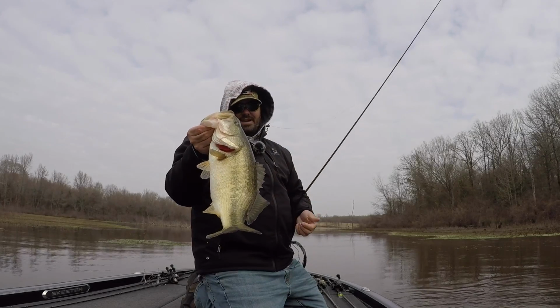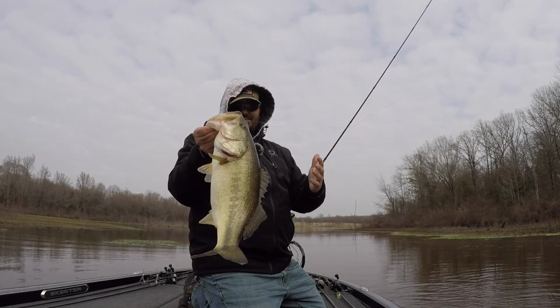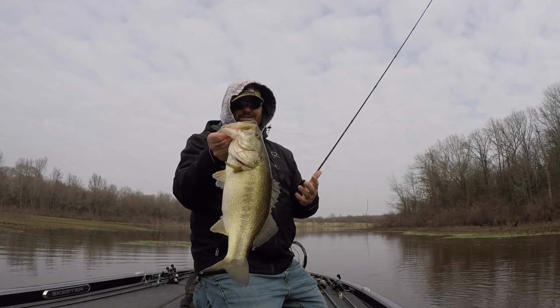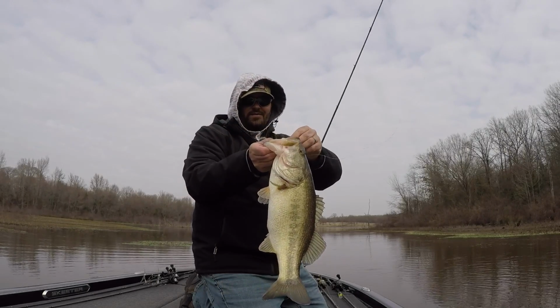Now, that's not a giant, but you can't ever be disappointed when you catch a fish like that. And man, that's why you come to Lake Fork even when it's tough. It's taking us a long time to get this bite. First bite of the day.